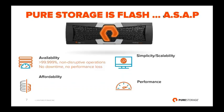For us, availability is about having an array that's going to be trending towards 6 nines uptime. It's about not just having no downtime, but having truly non-disruptive operations. In other words, if I need to do a firmware upgrade on the array, if components are failing, if I need to run multiple jobs, my performance levels stay the same. So your workloads get a very predictable and consistent performance level. And we're talking hundreds of thousands of IOPS at sub-millisecond latency.